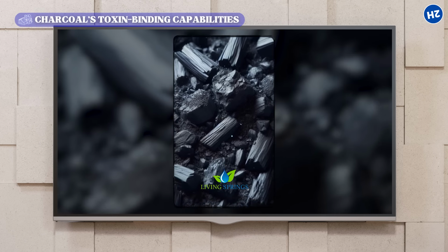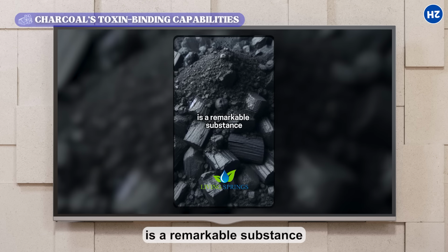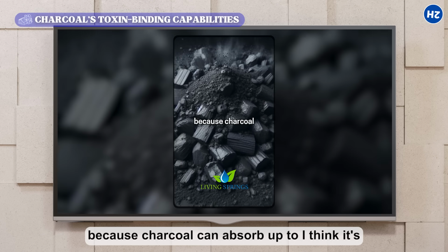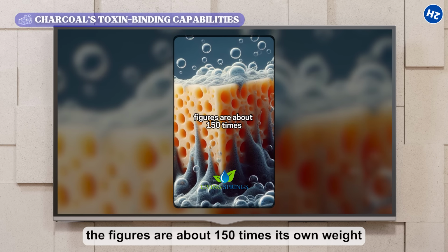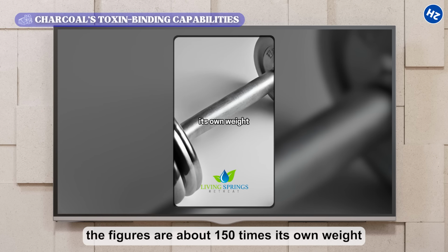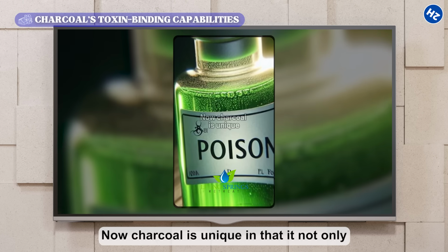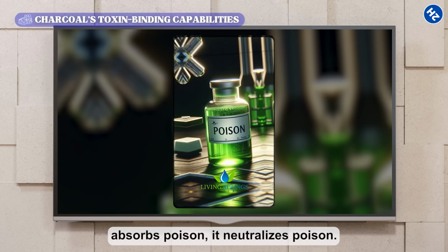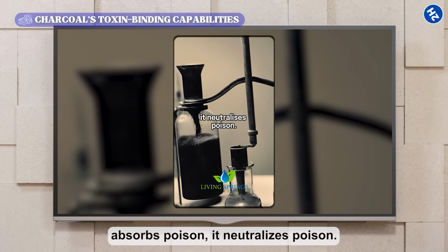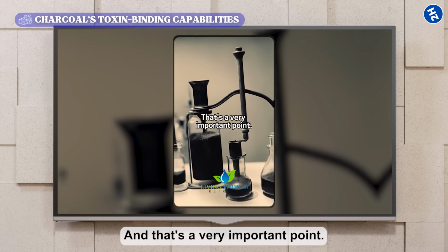Charcoal is a remarkable substance because it can absorb up to, I think the figures are about 150 times its own weight in poison. Now, charcoal is unique in that it not only absorbs poison, it neutralizes poison. That's a very important point.